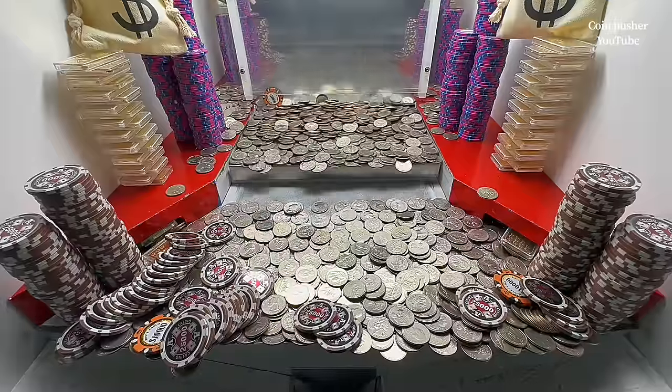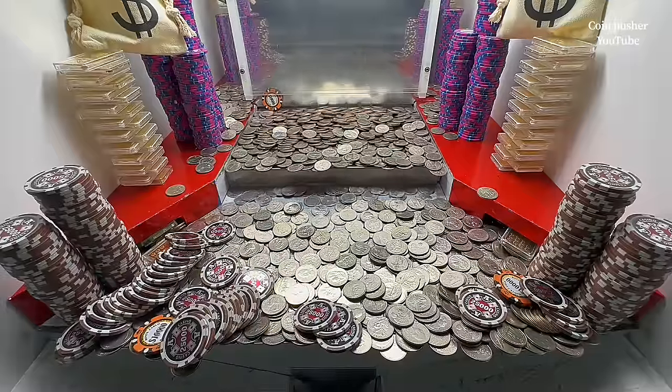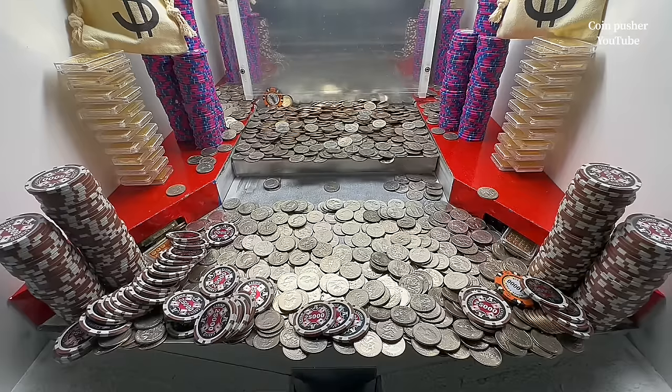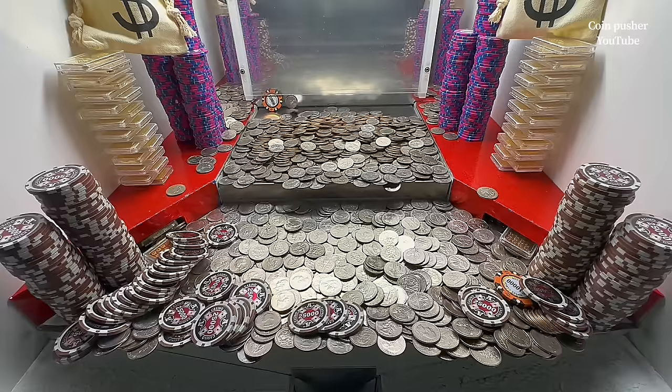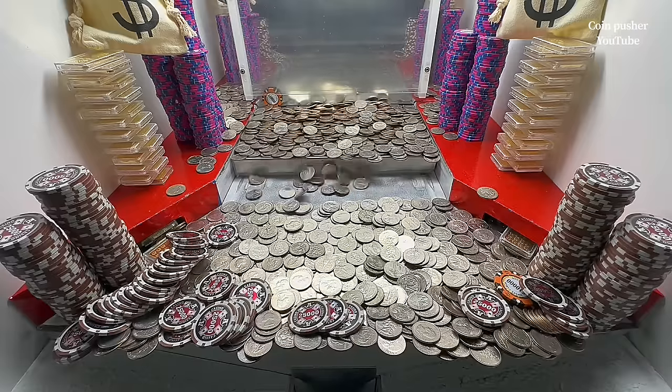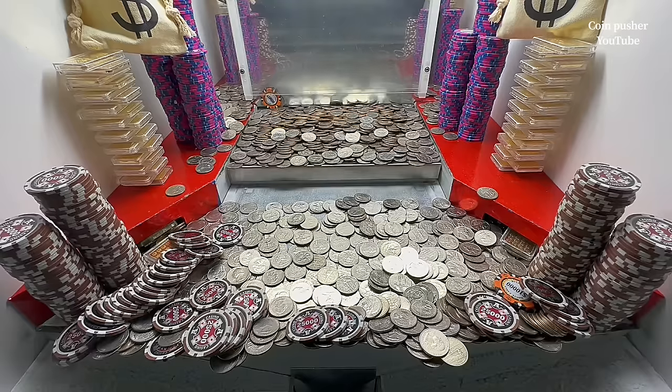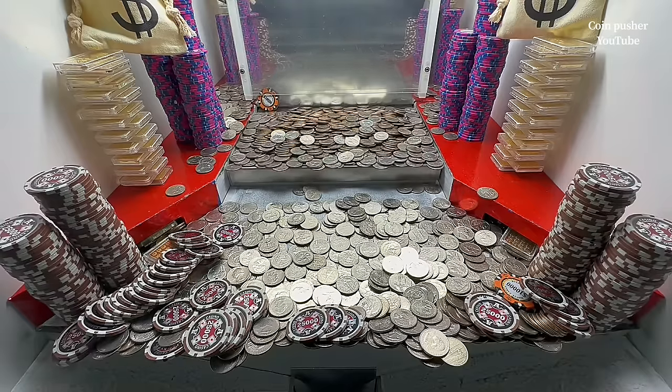Get as much. Oh, I dropped a $10,000 chip back in the machine. Didn't separate the quarters well enough. It happens sometimes. Hopefully we don't lose it. I was gonna say, let's try to get as much of this as we can, and then we'll turn in that reset chip.